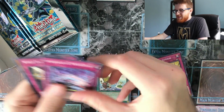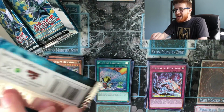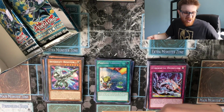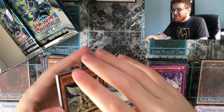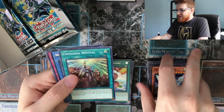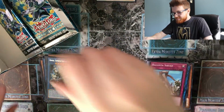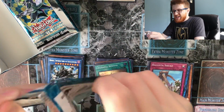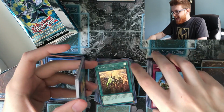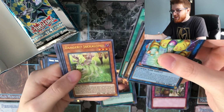I feel like if anything is going to make it work, maybe some sort of Danger deck, just because you can get so much value off of it, but even then you can't trigger it on the opponent's turn really. There's got to be a consistent way to trigger it, but otherwise I don't think it's going to work too well. Crusadia Revival for our super rare in there. Yeah, that card's just weird. It's one of those weird TCG exclusives that we get that, I don't know. I feel like it's going to work one day, I hope, but we'll see.